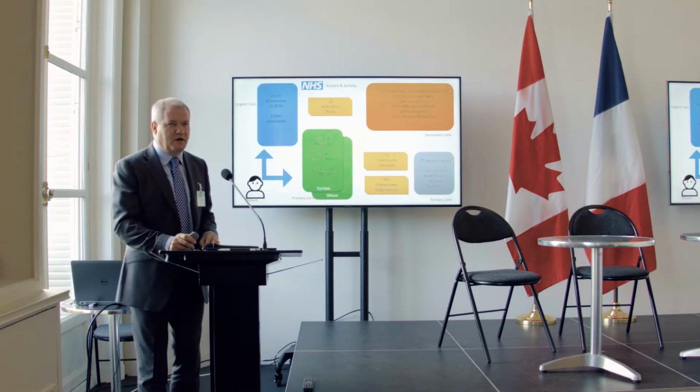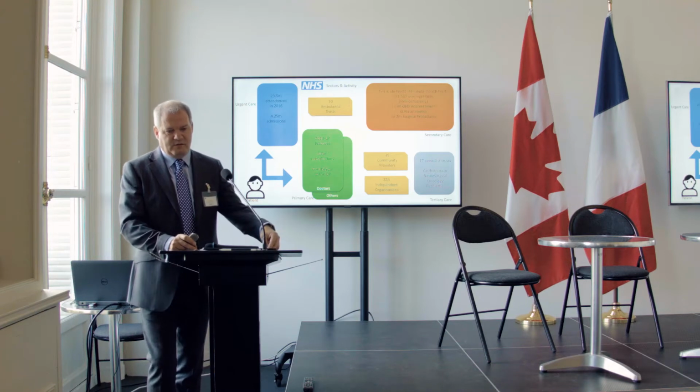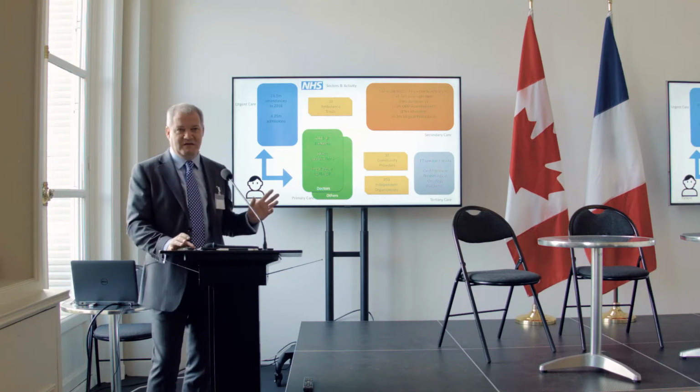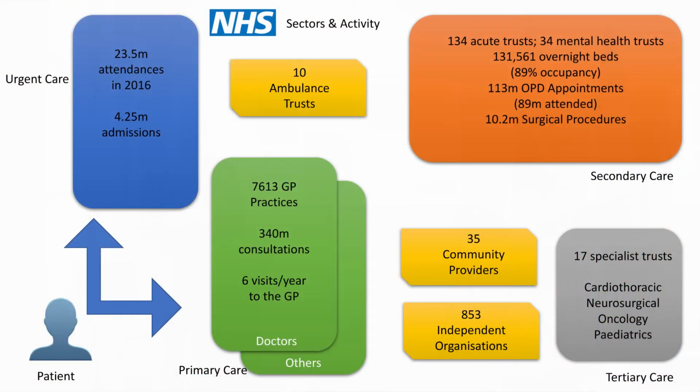So I thought I would start by describing the different sectors of care within England and how they're accessed. Starting at the bottom here, you can see the patient. And broadly speaking, we separate our system into primary care and secondary care. Primary care involves GPs, so family doctors, but it also involves dentists, pharmacists, and opticians, albeit today I'm talking really only about GPs or family doctors. And most of the activity within the NHS actually occurs in primary care.